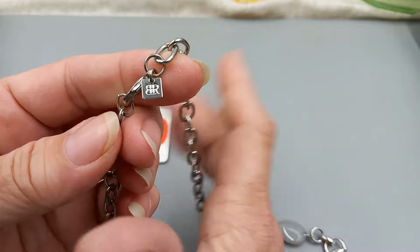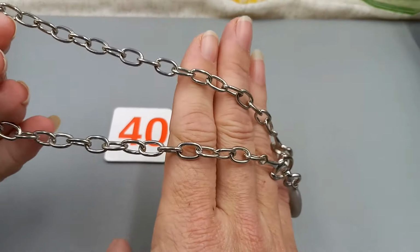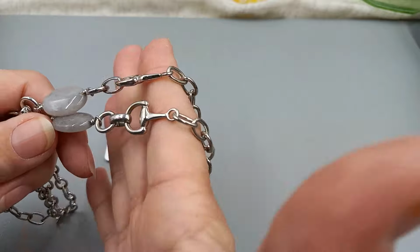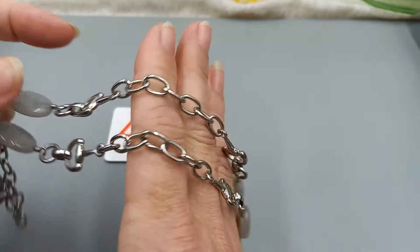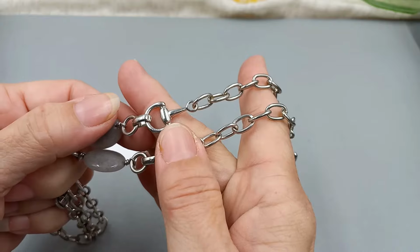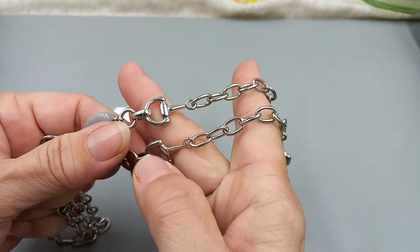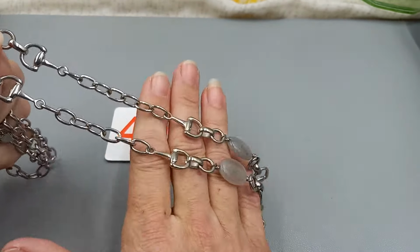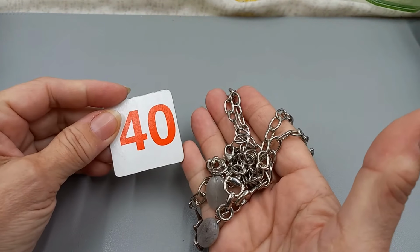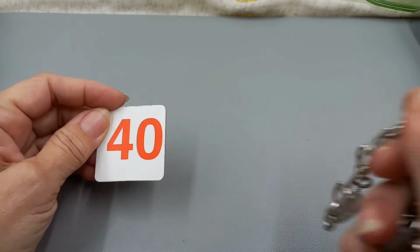All right, Banana Republic. This is our last piece for the sale. Silver tone, acrylic in a gray. I love that design. It's like a bridle or a, I can't remember my horse tackery names, but like a horse bridle link. It's number 40. We'll go ahead and do that for $2.